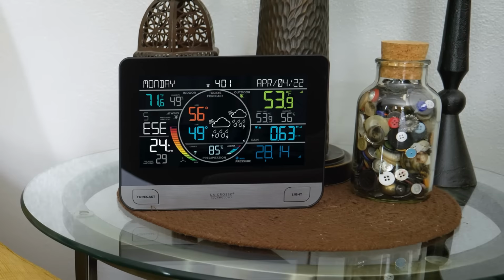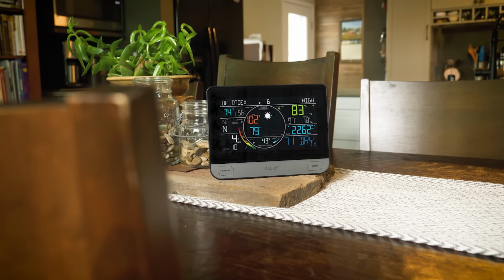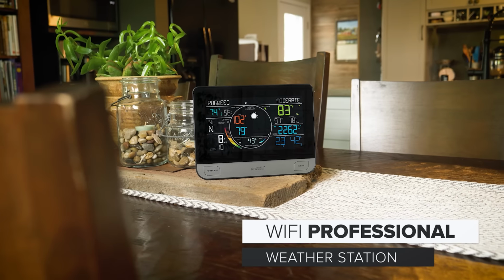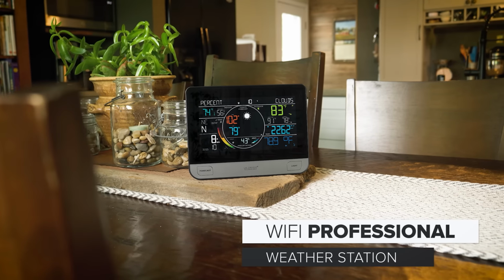So, join our family today and enjoy the vast feature set, affordable price, and attractive design of La Crosse Technology's new Wi-Fi professional weather station, a perfect addition to any home.